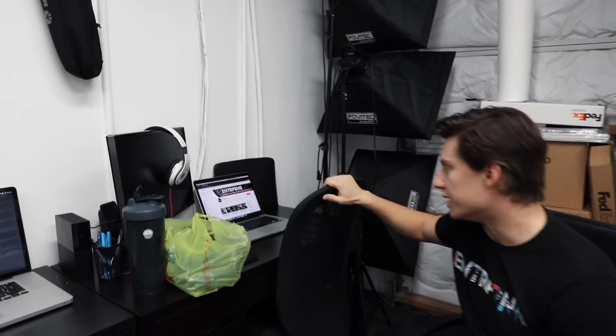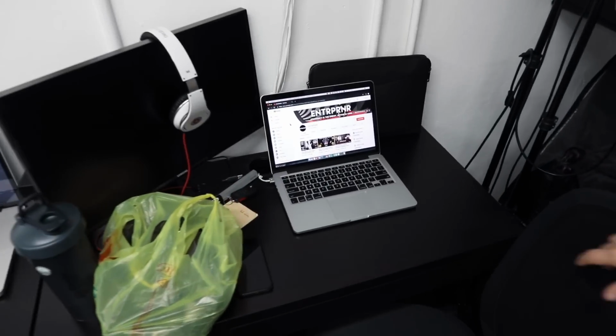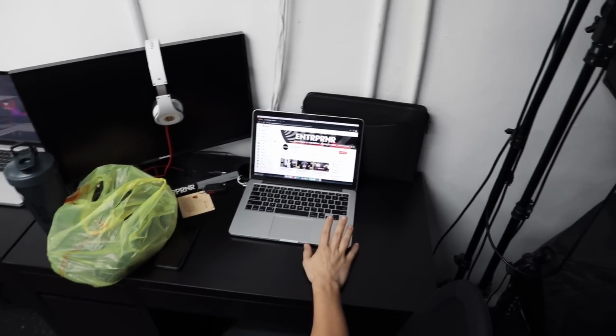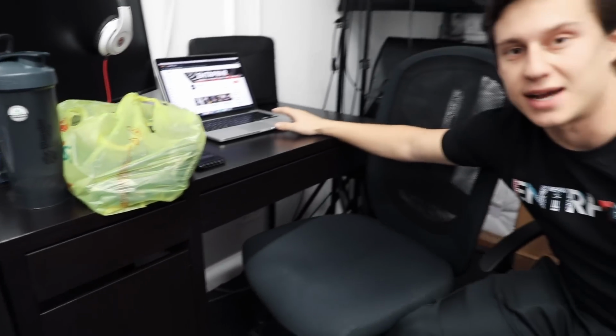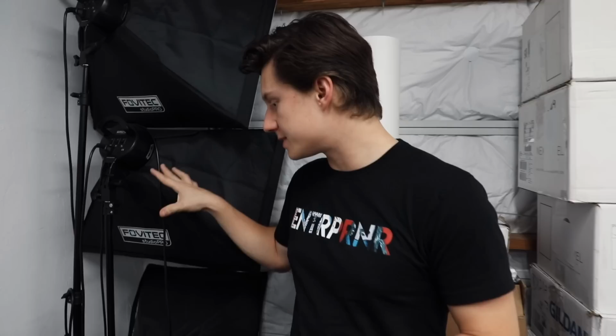And next up is Andres' computer. This little baby is our 13-inch MacBook Pro, and it does a little bit of everything. It built our entire website and does a lot more than that every single day, all of our marketing campaigns. Good job, Andres.